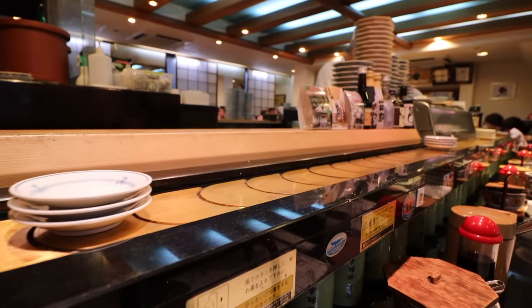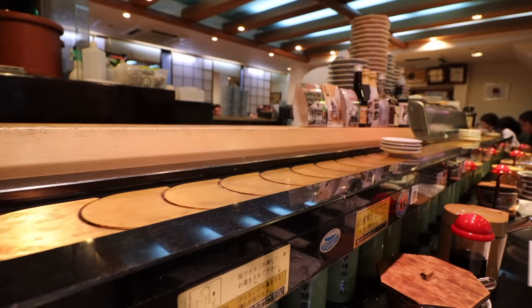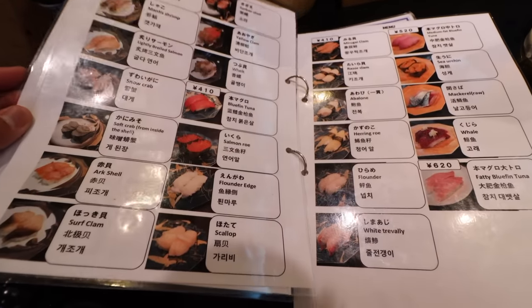So this is a very local spot in Yokohama. You don't really see a lot of foreigners in this place, so that's why I really wanted to share with you. The funny thing is, it's a kaiten sushi place, but if you look at the conveyor belt, you don't see any fish on the conveyor belt. The reason being is that everything is made super fresh. You have to order everything directly from the chef to get what you want. The good thing is, there is an English menu, so don't worry if your Japanese skills are not up to par.